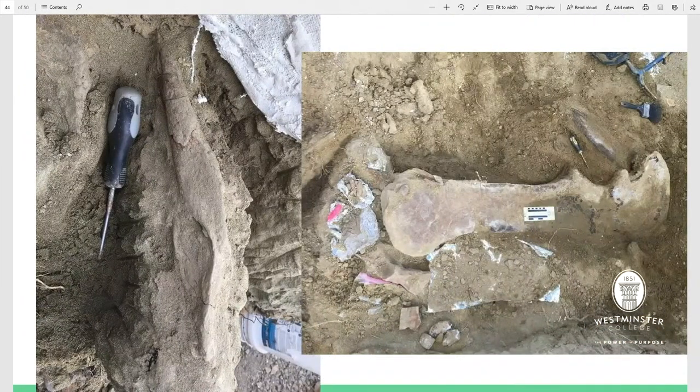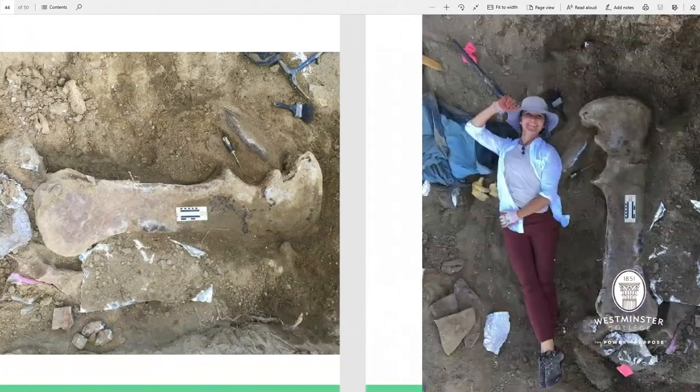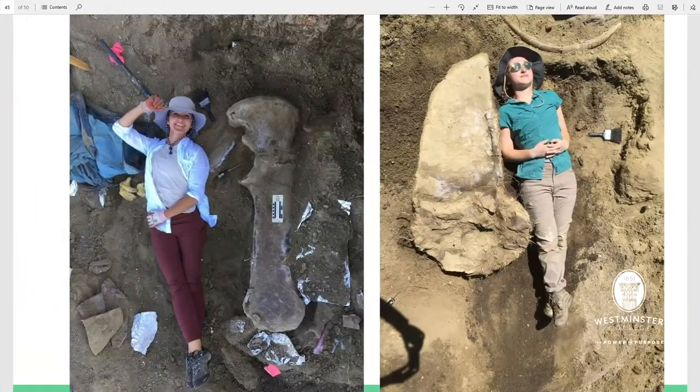Next, we have rib 4, and then the full-size uncovered scapula bone. Next, we have David's wife next to the scapular bone, and then myself next to the frill. To scale, I'm about 5'3".